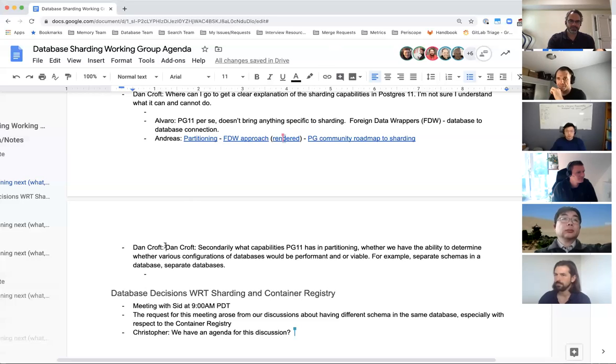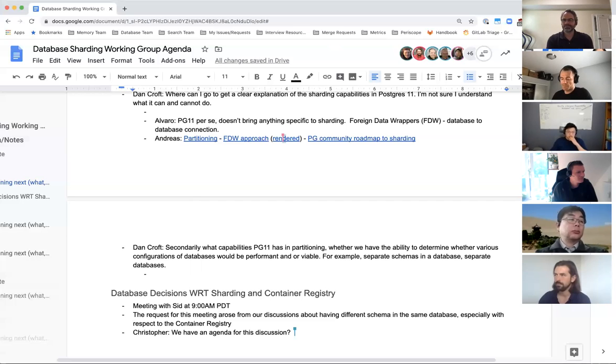Yeah, Dancroft. And realistically, maybe this could be addressed in our next conversation. But I suppose what I'm wondering is, with this strategy that we're going forward with, foreign data wrappers, I'll say it like an Australian, foreign data wrappers. I'm sorry, it's Monday. I'm making jokes in my head.